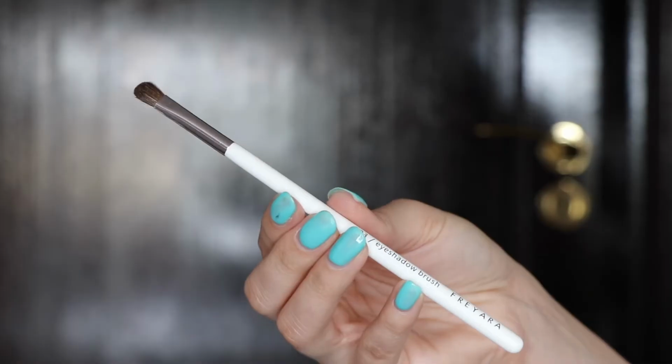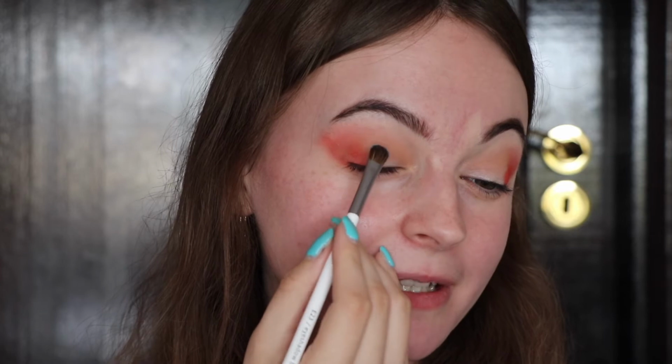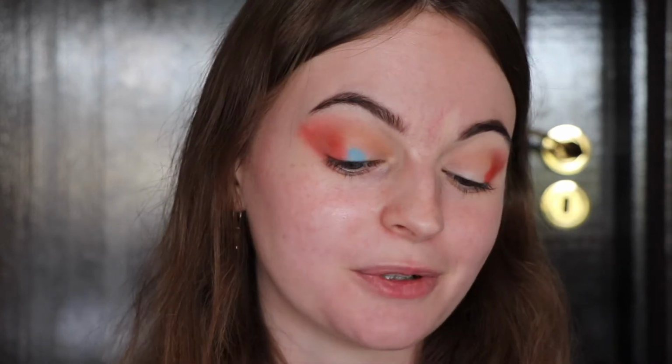Oh, there we go. Another eyeshadow brush. It's the same thing as that previous brush I used to pat on that burnt orangey shade, except it's slightly smaller. Okay, I'm going to take that bright blue lagoon shade from the Roxy palette. I actually really love this palette. At first I didn't like it because I thought the colors were a bit too pastel-y, but they're actually really bright, especially if you have a concealer down. I'm going to put this in my crease, and hopefully, see what I mean, it's bright.